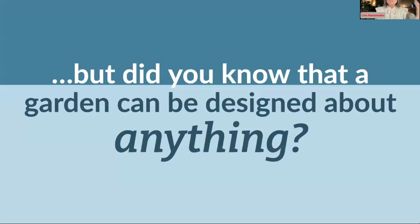But what I want to show you today is that you can design a garden about anything, anything obscure, crazy, something that you love, something that you're infatuated with. I'm going to show you 5 steps today, and you can follow those for any type of theme. Now, I will tell you, and I'll mention this several times today, this isn't necessarily about creating something crazy and wild, even though you can if you want to.